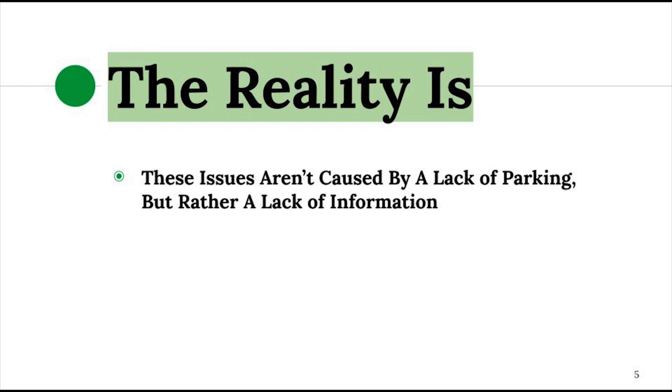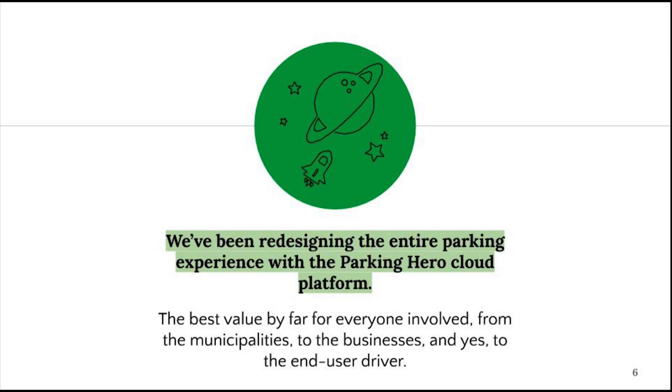Because the reality is that these issues are caused not by a lack of parking, but by a lack of information. In the same way that, in the days before GPS navigation, not knowing how to get to a point across town was caused not by a lack of adequate roads, but by a lack of information. Once the information is there, it can really change the way people act. So, how does this all work together? We've been redesigning the entire parking experience with the Parking Hero cloud platform. Everything works together to provide the best experience for users, but not just users.